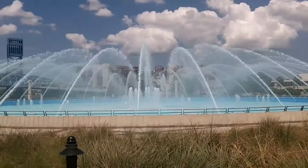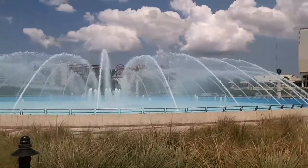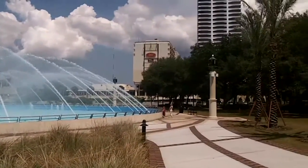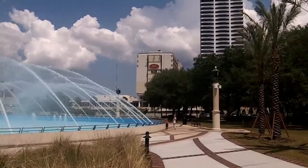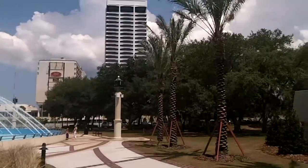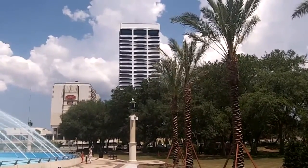Friendship Fountain was built in 1965, just recently renovated. This building over here used to be called the Hilton, and I think it's Crown Plaza Hotel. And then this used to be the Gulf Life Building. Now it's River Place Tower.